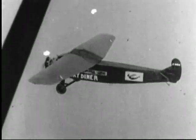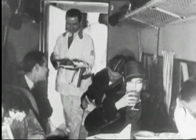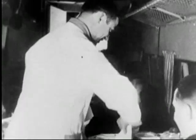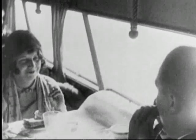The story of the DC-3 begins in the early 1930s. Aircraft then were mostly built of wood and canvas. Air travel was an expensive luxury. It was also noisy, bumpy, cramped, and dangerous.